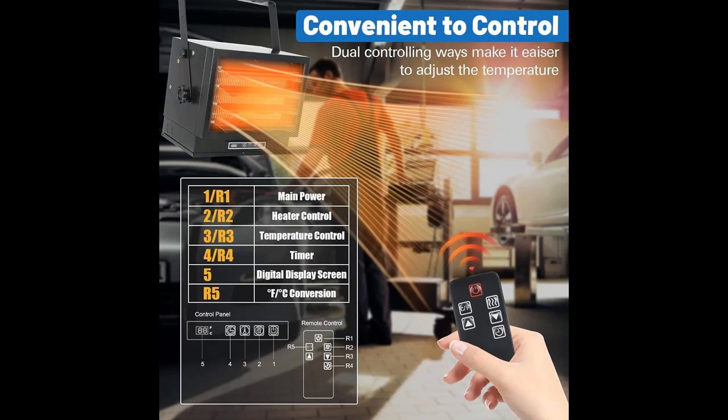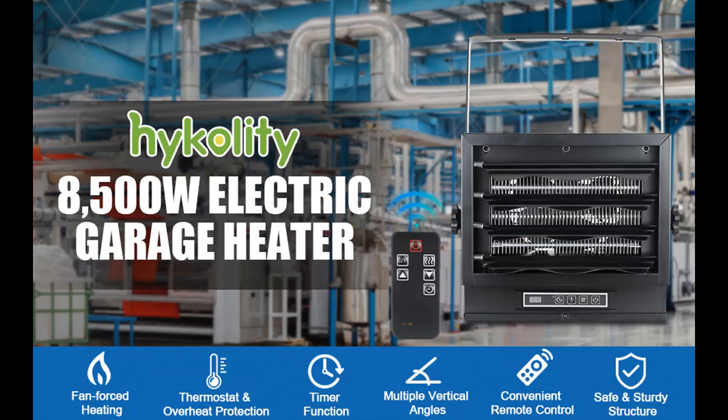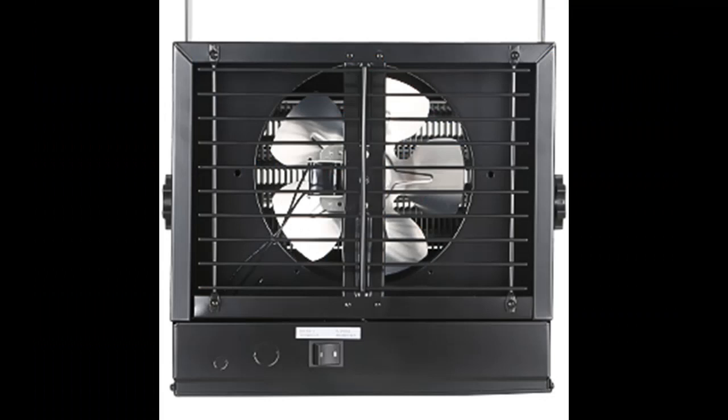Targeted heating and durable structure. With multiple vertical mounting angles, 0°/22.5°/45°/90°, and the adjustable louver, this ceiling mount heater will help you direct the airflow precisely to where you need it most, making sure of more efficient heating. Moreover, heavy-duty steel construction makes it durable enough to withstand the temperature fluctuation in poorly insulated areas.